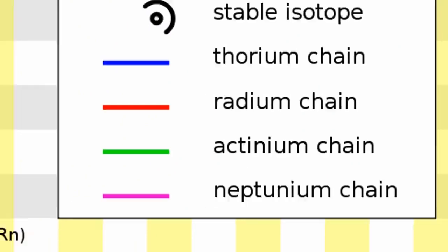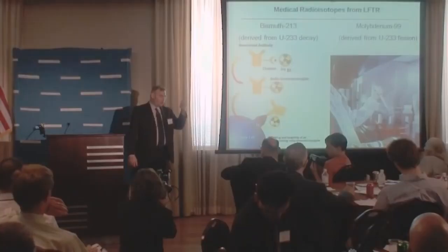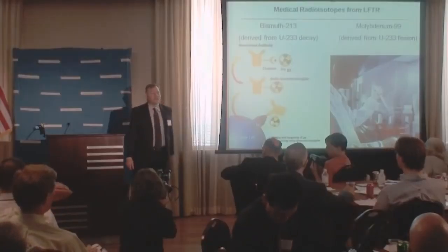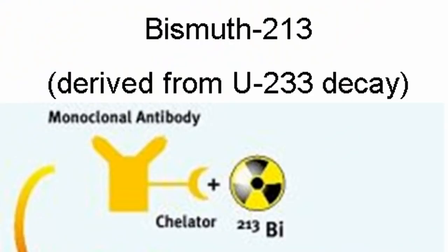There are four natural decay chains of alpha-emitting radioisotopes. One starts with U-238, one with U-235, one with thorium-232, and then there's one that's extinct because it has no long-lived precursors on it. It was there in the supernova billions of years ago. It's gone now. It's the U-233 decay chain. There is a special product on there, bismuth-213, that could be a smart bomb against cancer.